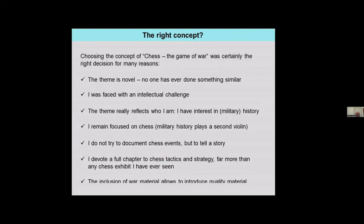Is this the right concept for me? Well, certainly is, because it is something no one has ever done before. It gave me what I felt was an intellectual challenge, which is something I really look forward to. And it also reflects who I am as a person. I have interest in history and in military history. So I thought it's really the right thing for me. And this concept allows me to tell a story and to show quality material. And it also allows me to devote a full chapter to chess tactics and strategy, which is far more than any other chess exhibit I've ever seen. And I'll give some examples a little later.